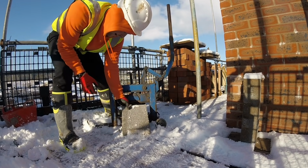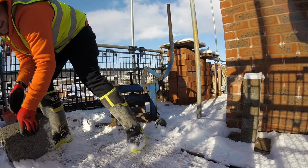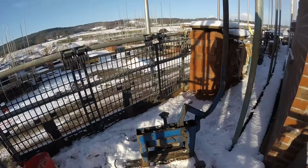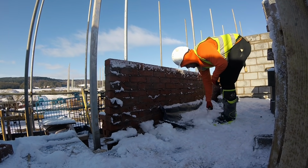Oh, that ain't bad, is it? Hey, that's brill. Yeah. Can't cut one on the angle, then, bro. Cut one on the angle. Right, before I do anything, I'm going to clean this snow off the trays.